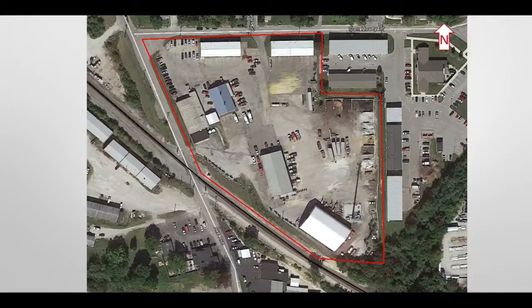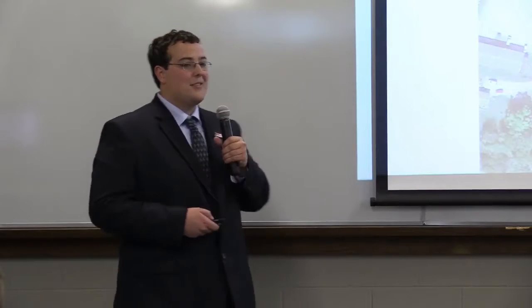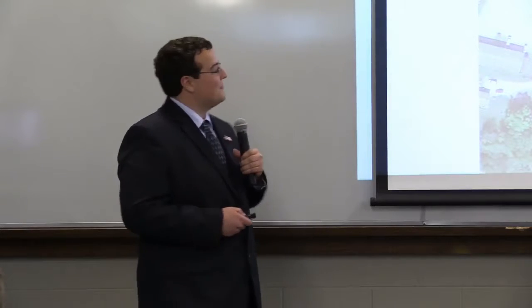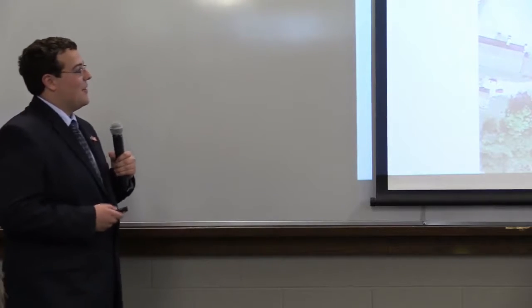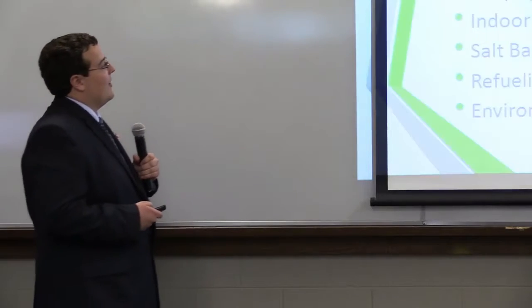Here's the current facility to the south of Valparaiso University's campus. You can tell there's a lot of different buildings. They were all built at a different time, and a lot of their vehicles are outside, so they're racking up maintenance costs because they can't store their vehicles inside anywhere. At one point, they were actually storing some vehicles in their salt barn, which is an issue. So they wanted a new place where they can better serve the community here.